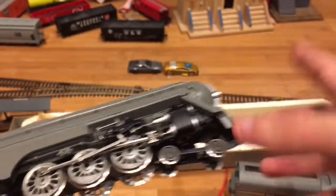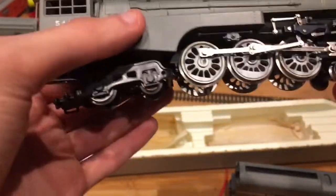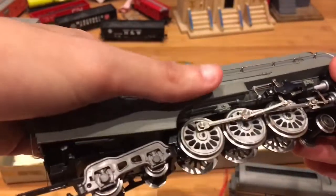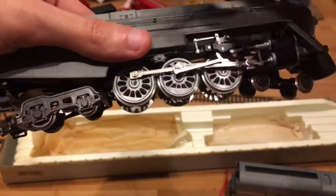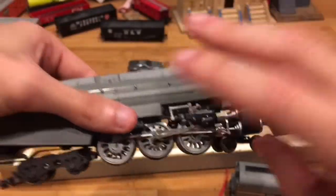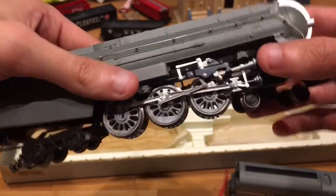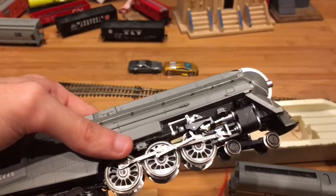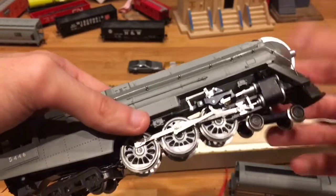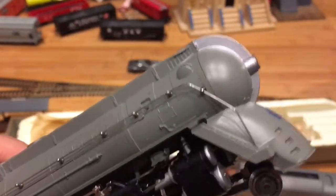But before I go any further, about the Hudson, not everyone knows this, but just in case for all of you out there that don't know, the Hudson is a wheel configuration in North America, believe it or not. If you've ever heard of other steam locomotives that are classified as a Hudson, it's because of the wheel configuration. It is known as a 4-6-4, and it is named after the Hudson River. The Prairie is a 2-6-2, a Pacific is a 4-6-2, and the Hudson is a 4-6-4. So there you go. All right, let's put this on the track.